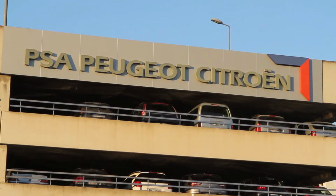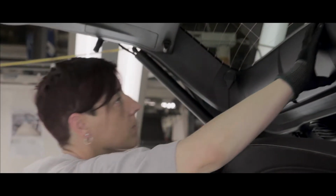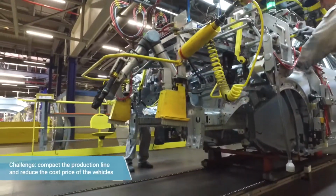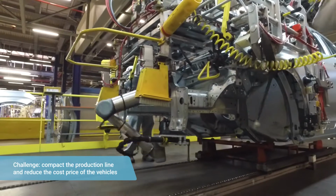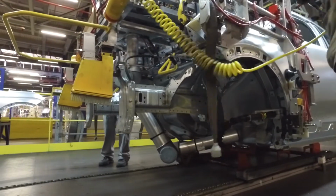The main goal of our project is to create operational momentum with a view to improving the group's industrial performance. The objective is to reduce the cost price of vehicles by modernizing and compacting its sites. The installation of this type of robot allows us to achieve this goal.